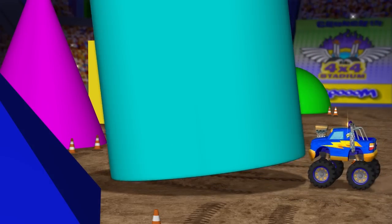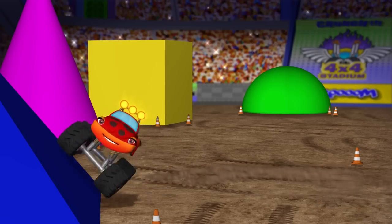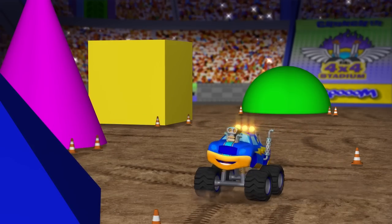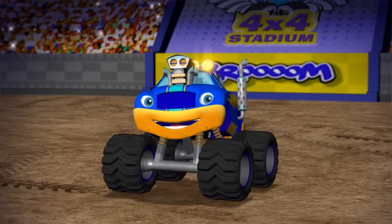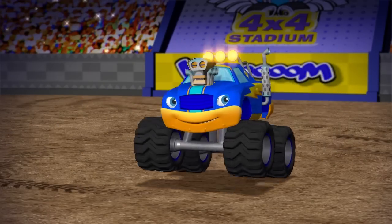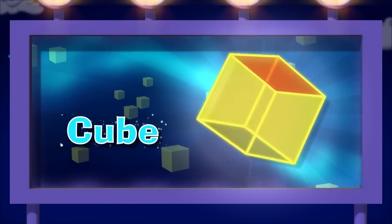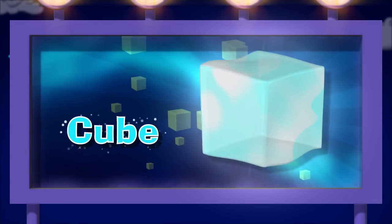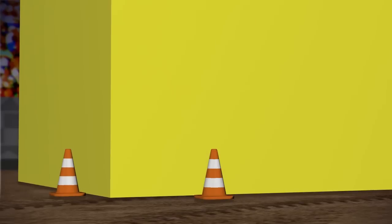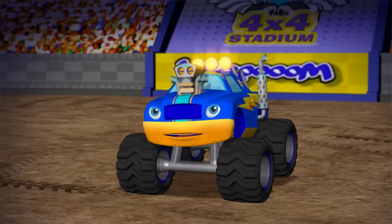Now, each of our competitors will perform a variety of tricks to amaze and dazzle all you fine folks. First up, we have Bolt. Bolt will start off the evening by jumping over a cube. A cube has six faces that are all squares, and it looks like an ice cube or a toy block. Except this cube is going to be a little bigger than those ice cubes in those drinks you're holding. Whoa.